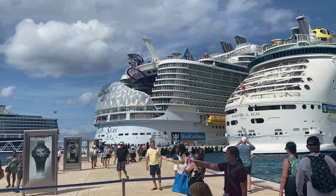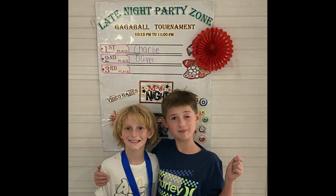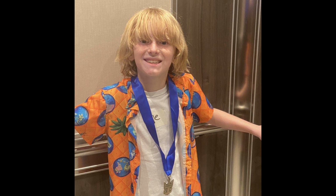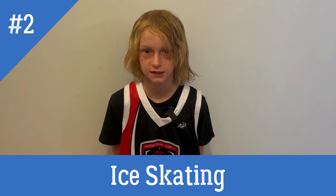There's a small fee after 10 p.m. It's typically, I think, $10 per hour, but it's totally worth it. The tournament gets pretty competitive, and they even hand out medals for the top 3 finishers, which adds to the excitement for the kids. My second favorite thing to do on a cruise is ice skating.